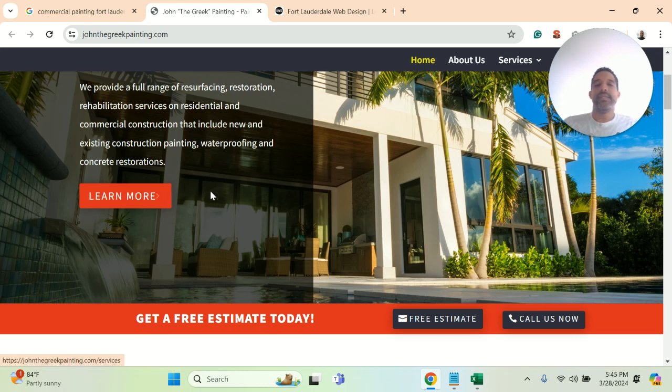Because if I click on this and it takes me back to the home page, I may go right back down and click on it because I think something went wrong with my computer. But if it takes me right back to the home page, I may just get frustrated, be gone. And you don't want that happening.